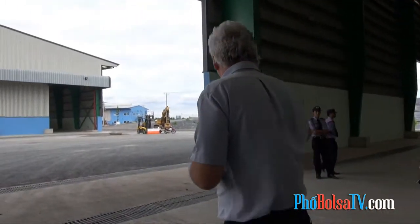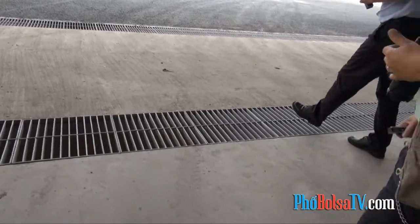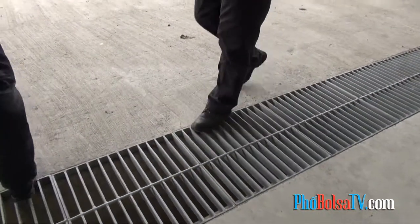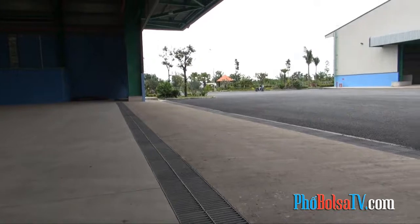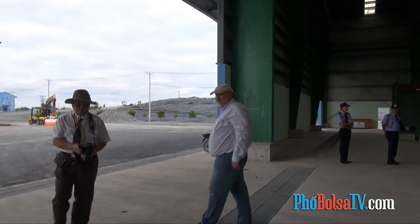Take note of two storm drains that we have here. Actually, this one is not a storm drain. This is designed to catch any water that hits the floor of this facility, similar to that facility. It then gets directed into a separator system, which then takes it to another separator system, and then we decide, is this wastewater? What type of treatment system is required of that?